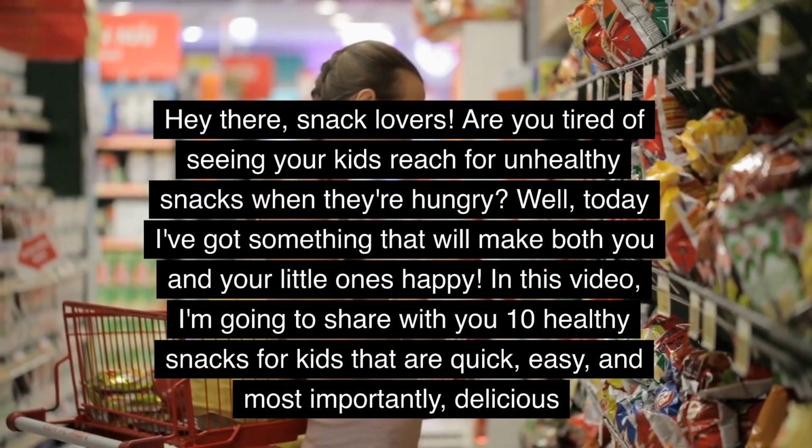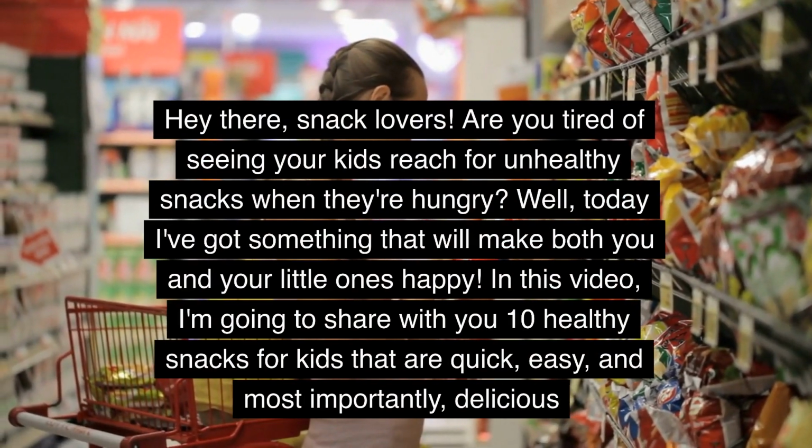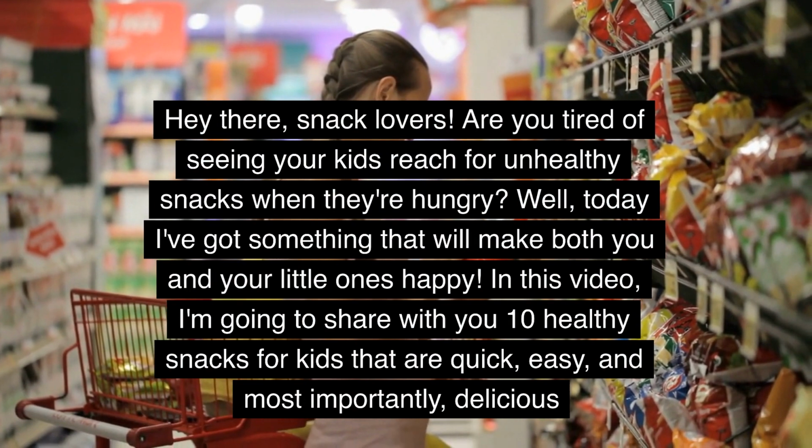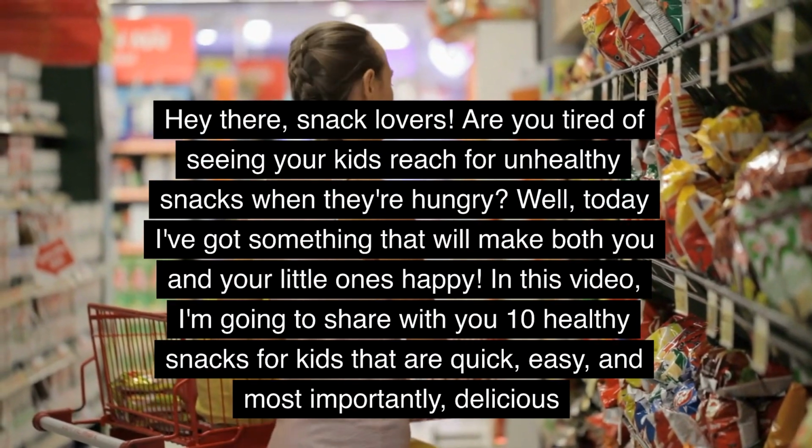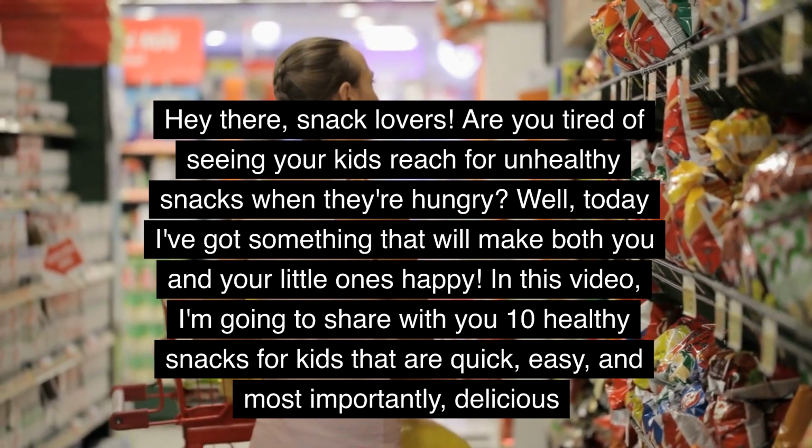Hey there, snack lovers! Are you tired of seeing your kids reach for unhealthy snacks when they're hungry? Well, today I've got something that will make both you and your little ones happy.